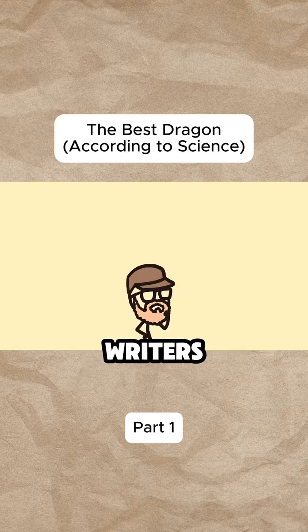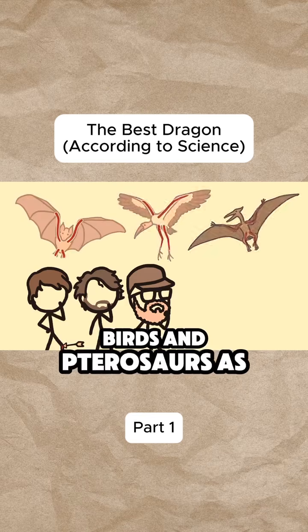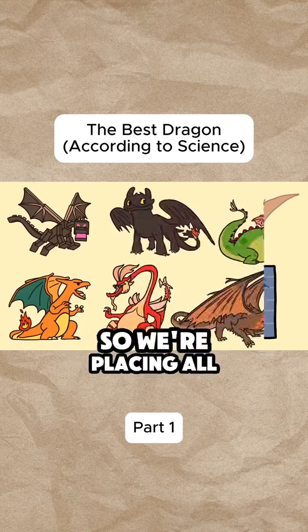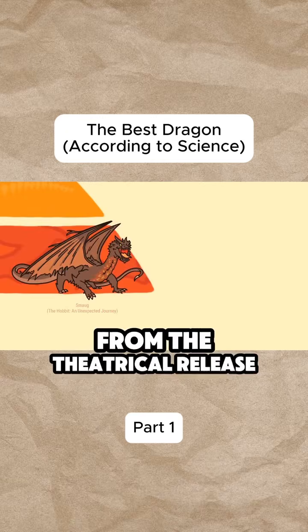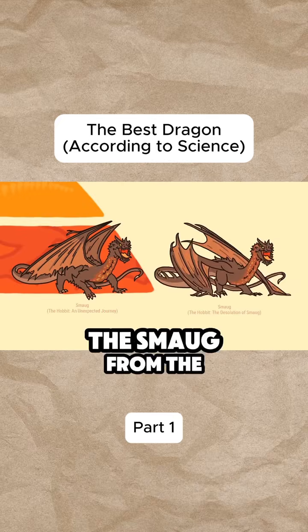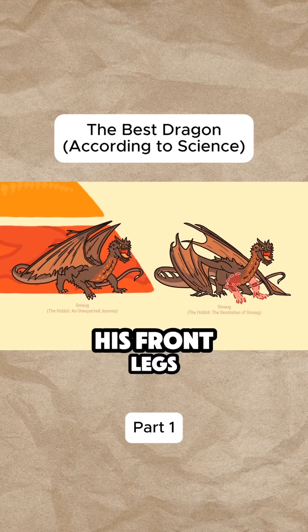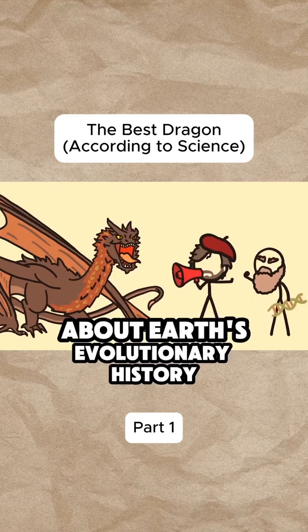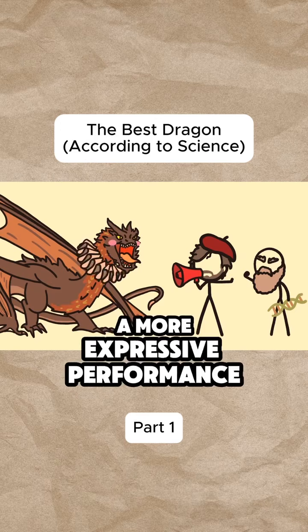That's why some fantasy writers, filmmakers, and game designers have used real bats, birds, and pterosaurs as models for their 4-limbed dragons. So we're placing all these 6-limbed dragons in the bottom tier, including the Smaug from the theatrical release of the first Hobbit film. The Smaug from the second film, however, gets to move on, since the filmmakers removed his front legs, not because they particularly cared about Earth's evolutionary history, but because they thought it would make for a more expressive performance.